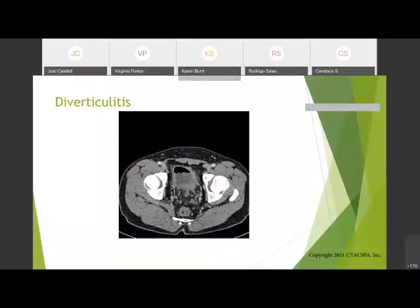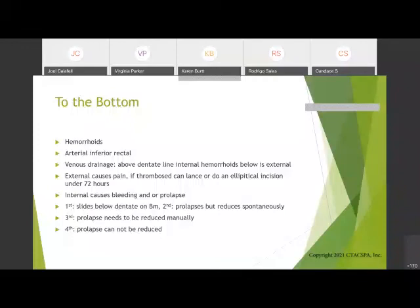So, classic picture there. I'm going to quickly go over anal stuff. Anal stuff, if it's tested on the exam, is very pretty straightforward. It's mainly going to be hemorrhoids. So for hemorrhoids, just remember, arterial is inferior rectal. Your venous drainage is internal hemorrhoidal if it's internal, external hemorrhoidal if it's external, goes with the name.